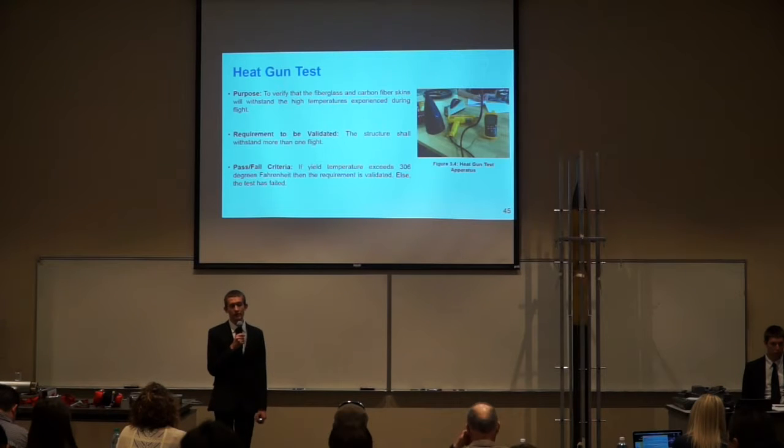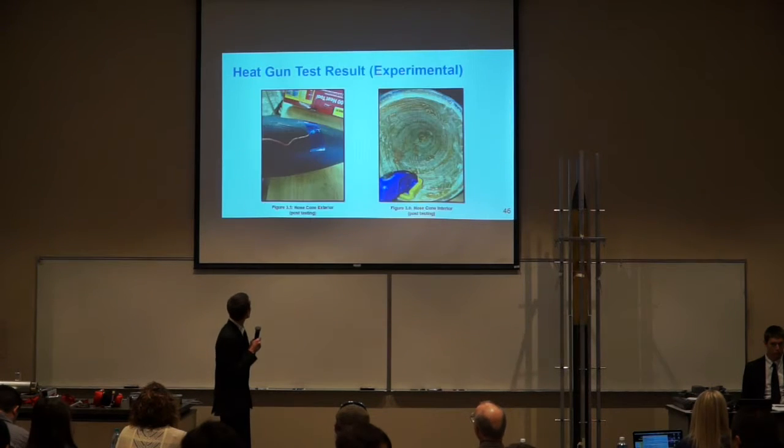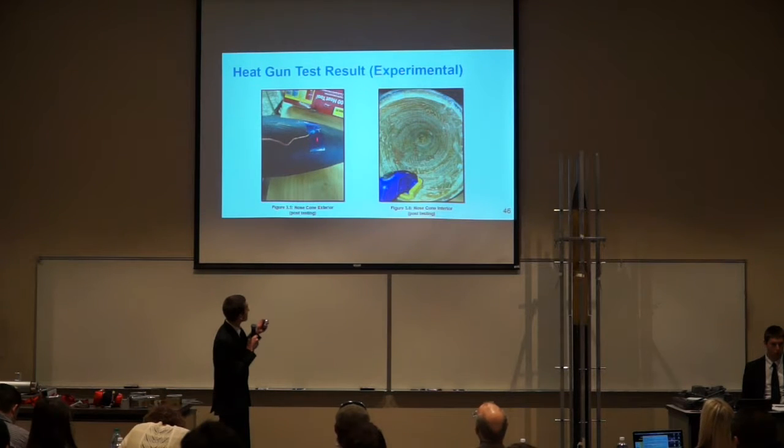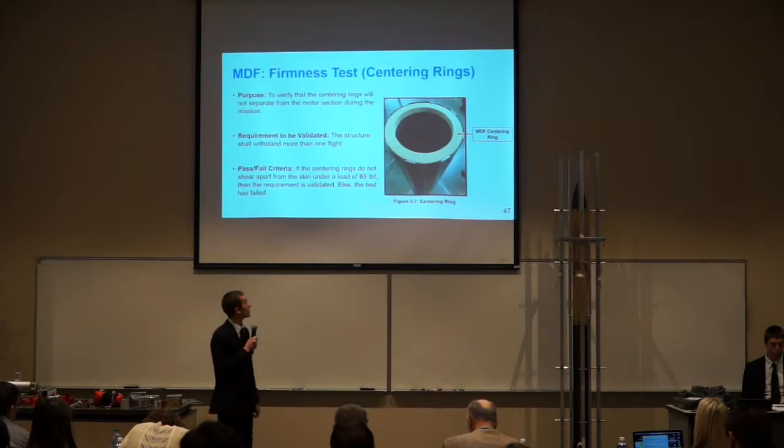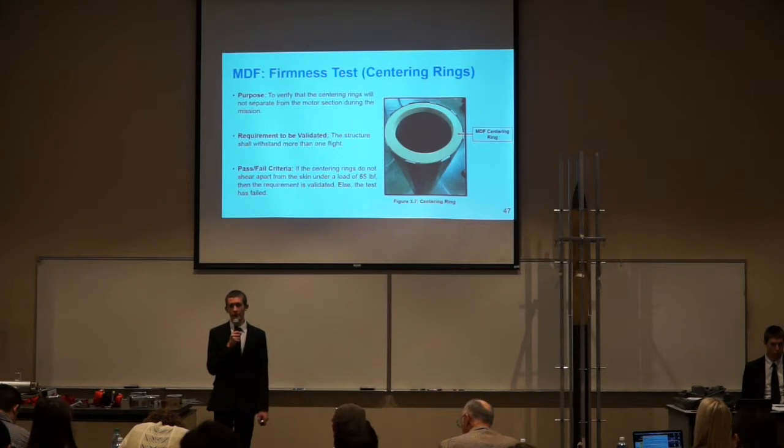The reason this is different from 578 degrees Fahrenheit is because this is the average expected temperature during the acceleration portion of the flight. Here you can see a closer-up picture of the thermocouple and a picture of the interior of the nose cone after the test has been conducted. And as you can see, there's been no damage to the structure and therefore it was considered to validate the requirement.